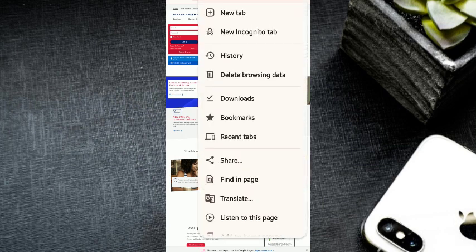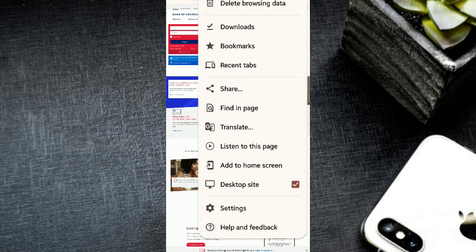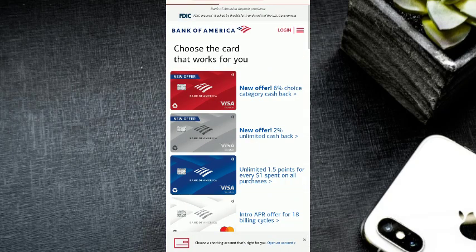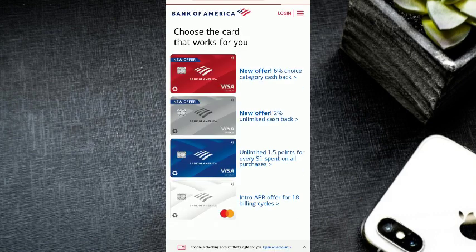Then you must be of minimum age of 18, or 16 with a parent or guardian for student accounts. There are some required documents you need, like a government issued ID, social security number or ITIN, and proof of US address. Then these are the steps to take.